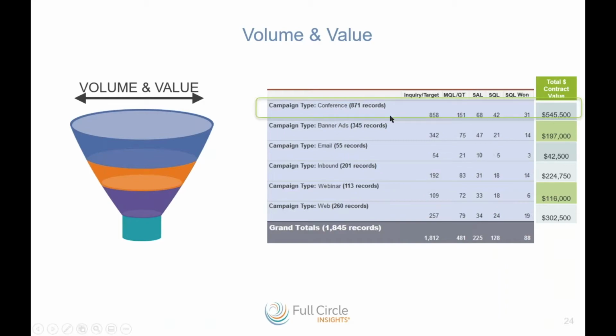So you can see here, these are volume metrics, and these are lead counts in various stages. You can see 858 for the conference in inquiry target. MQL, for marketing qualified leads, is 151, 68 for SAL, and 42 for sales qualified lead, and 31 deals won. Then you can look at the total contract value of each of these various campaign types, and you can see that conferences are the most important campaign type for this particular example.